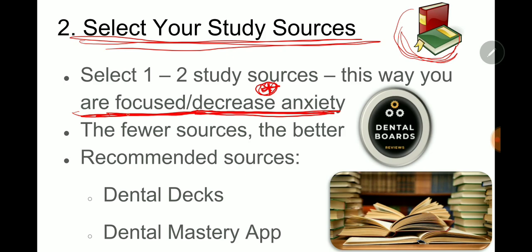That's why I'm recommending you pick 1 to 2 study sources. And the fewer sources, the better, okay? Versus when you pick a bunch of books or resources, you're not going to have time to review all these things. And those resources may have conflicting information. And the more conflicting information you get, the more you waste time trying to find out what is the right information. So you end up becoming confused or anxious. Okay, so we have to eliminate that.